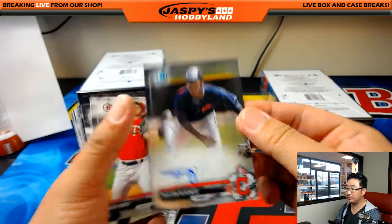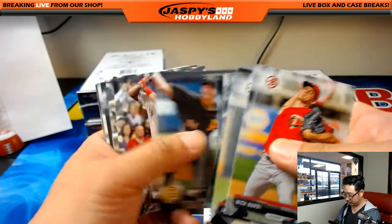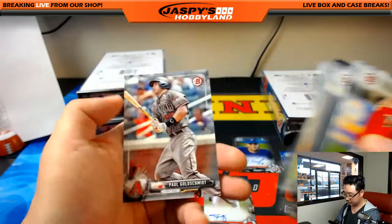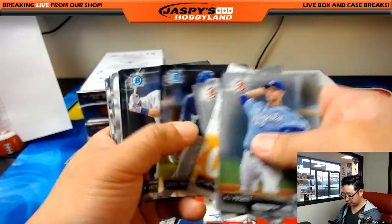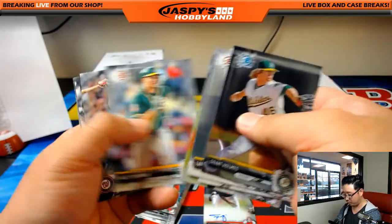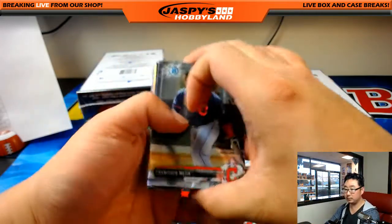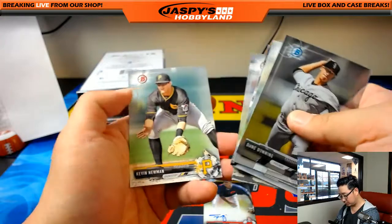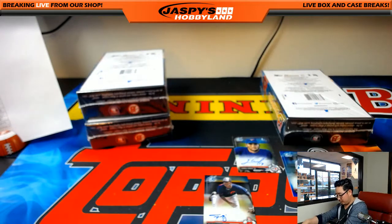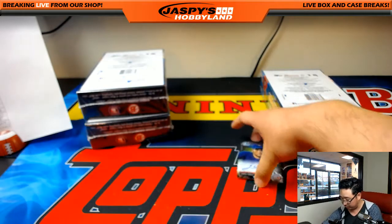Brett with that one. Reggie, what's going on? I did hear about Beast Mode. That's delightful news, especially at that price. Grant Holmes, another former Dodger prospect with the A's now. And Newman, Kevin Newman right there. All right. So we'll have these sleeved up. So nice autos for the Indians, Red Sox, and Blue Jays.